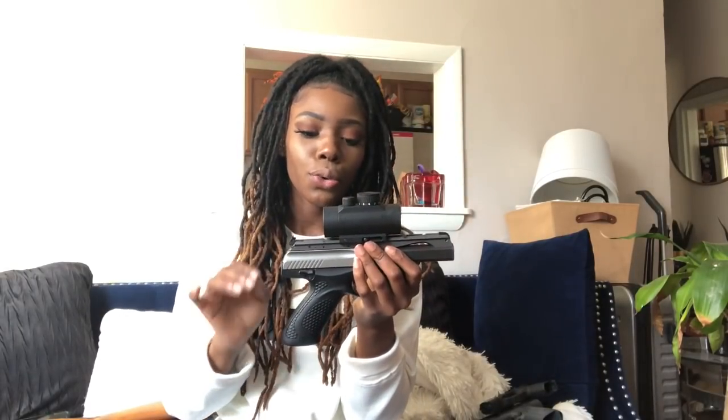It is a 22, so that's why I feel like it's more of a competition gun. It's more for competitions, which I do want to start getting into, and I definitely want to take y'all with me, so stay tuned for that. But yeah, I do want to start getting into competitions and things like that. It does come with a red dot scope on it, which is really cool.